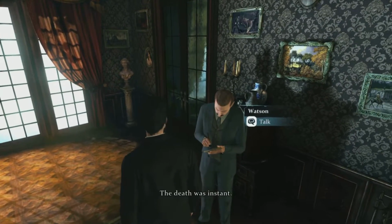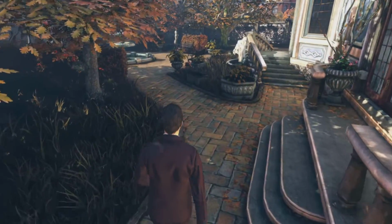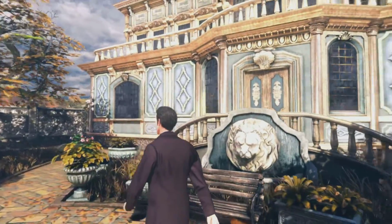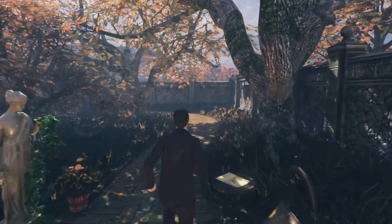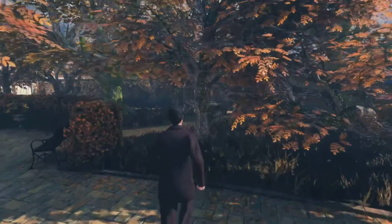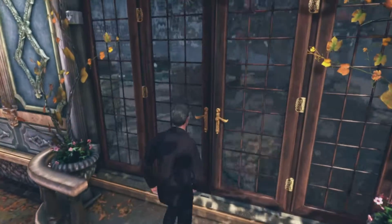Alright. The death was instant. Thanks, Watson. As useful as ever. Alright. Let's see if we can get something out of here. Ah, the piano. The piano is actually sticking around this time. Alright. I'm just trying to see if there's anything I can find out here. Maybe there's a place where they've broken. Not important? Alright, cool. Nothing there either. Okay, whatever. Let's go back into the murder room.